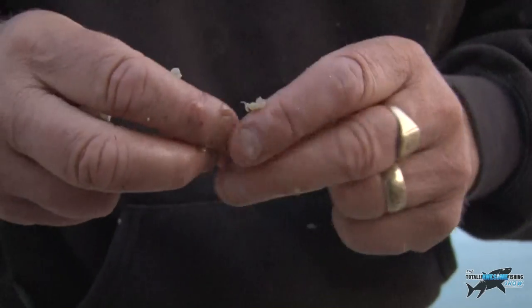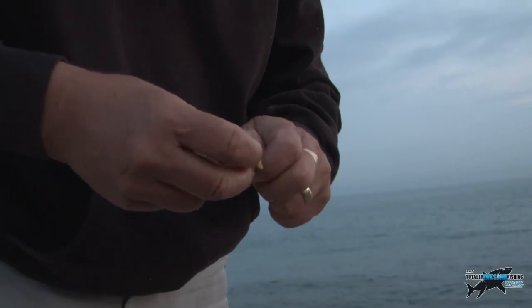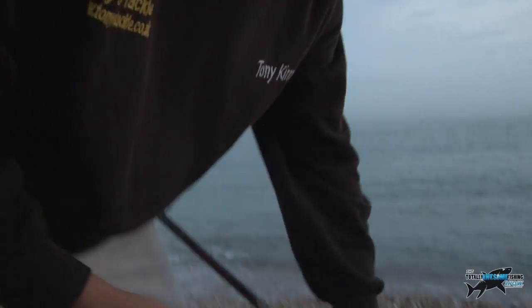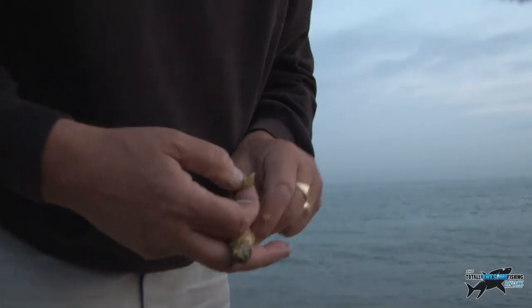They're your bait suppliers, yeah? Yeah, we've been having a bit of a problem getting crab and he's helped me out today. It's been a tough year to get bait this year, you know? Anyway, he's done us proud and got us some.